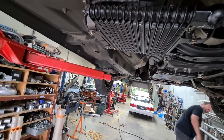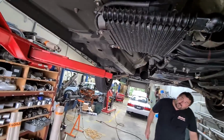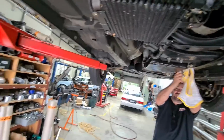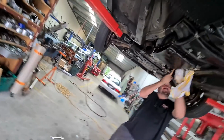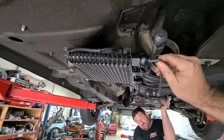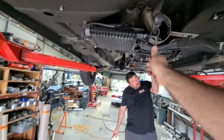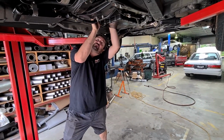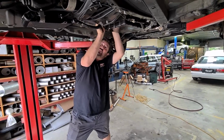Are they dash 10? Oh, probably. There they are. It needs all of it. Is that trans fan actually wired up? The cooler fan? Come on. There's a go. Bit like that.